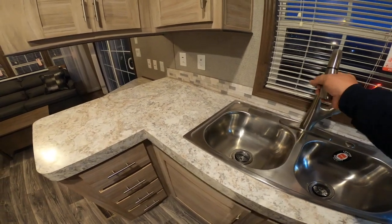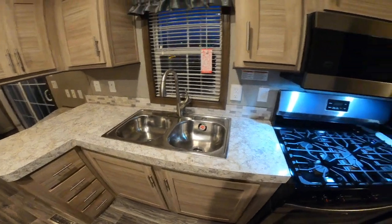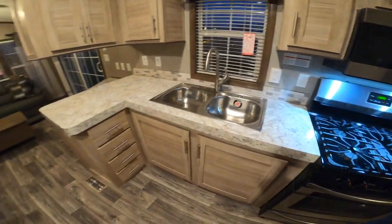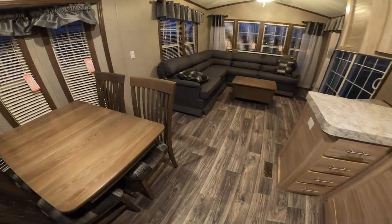Pretty cool. Single lever faucet, pull out sprayer. I guess you saw that. I don't know if I had that pointed at me. But anyhow, that's it. That's my last tour.